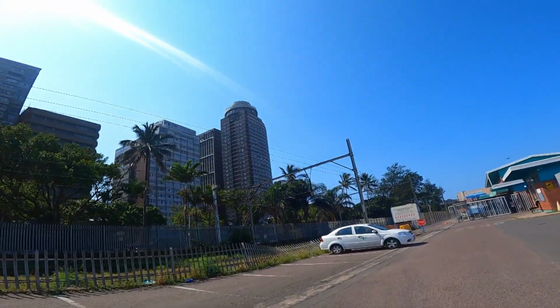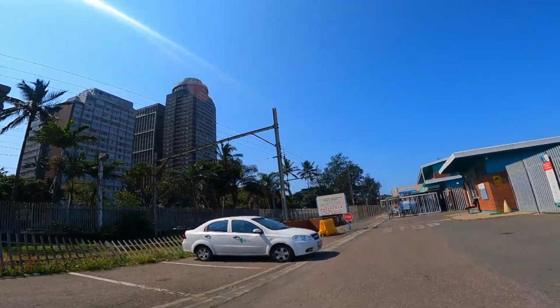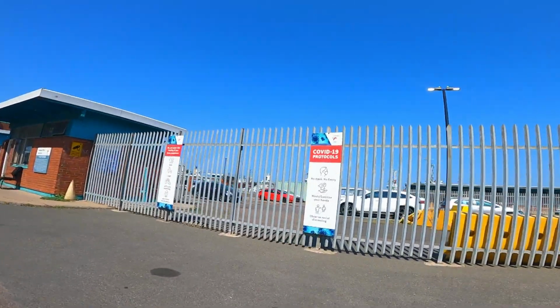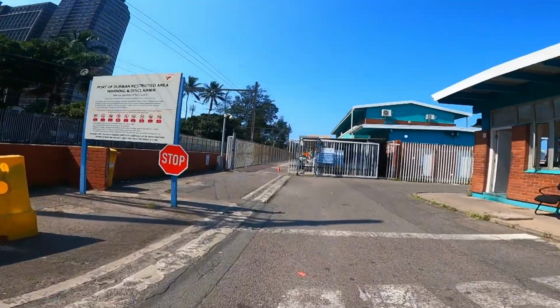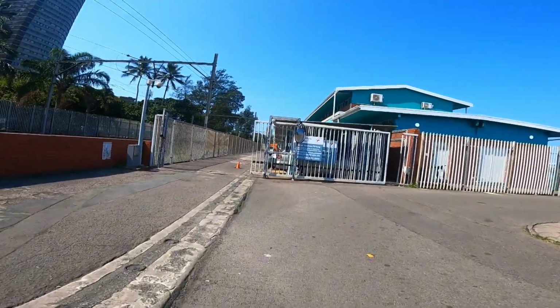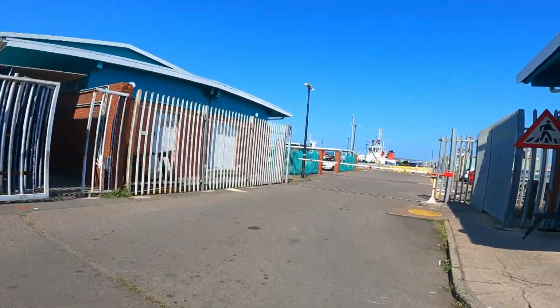Wow, look at that building over this side. What an architect. No entry now. It's just things from before, not anymore. There is even police here. I think I should be going this way.